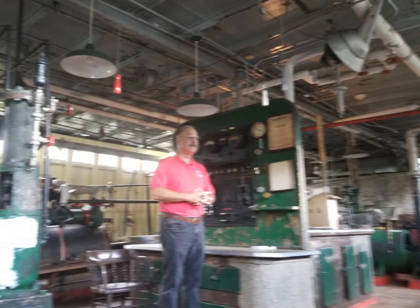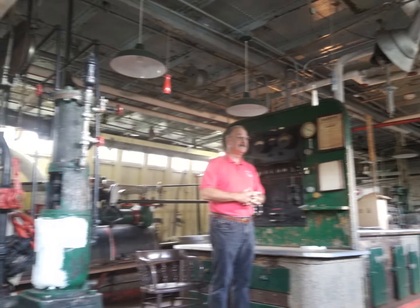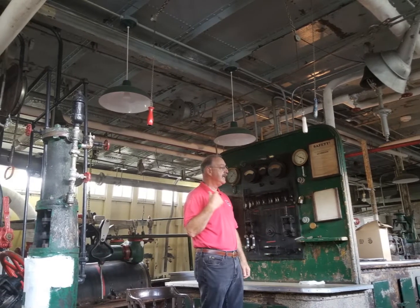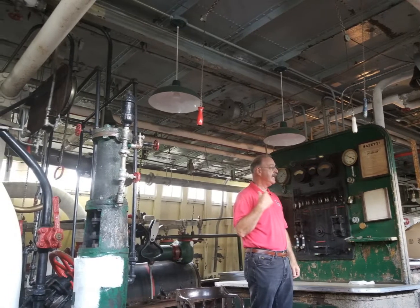Our guide explained to us how the engineer and the captain communicated. You can see hanging from the ceiling pulleys, which were connected to bells, and each bell had a different meaning and communicated to each of the parties what was needed and wanted.